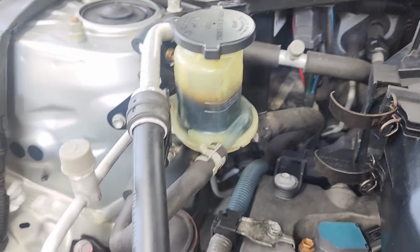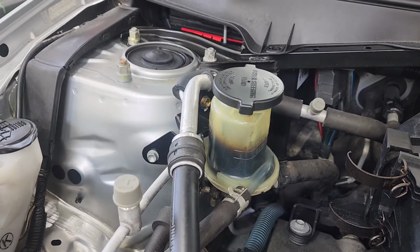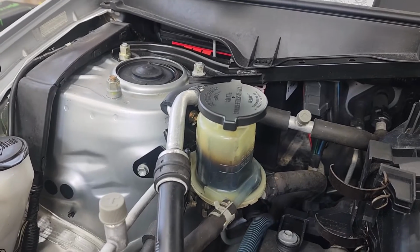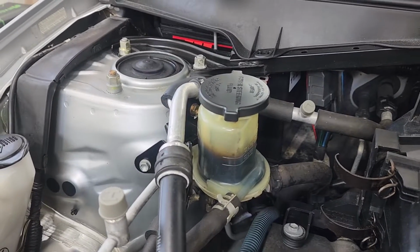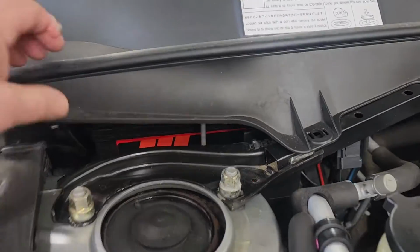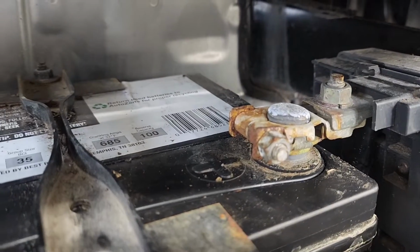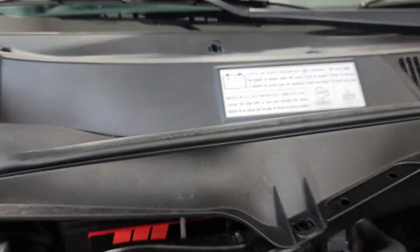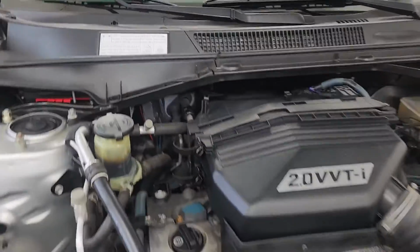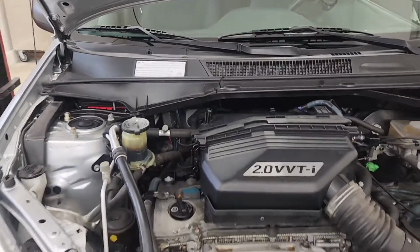The power steering fluid could probably be cycled out by sucking it out, running it, putting some more in, and diluting it. We'll go over that and change it out. It has a new battery, but has quite a bit of corrosion on these terminals, so we're going to fix that. I guess where I'm going with all this is I'm showing you what to look for on a car. Oh, it's missing all the clips in here, but we can replace those.